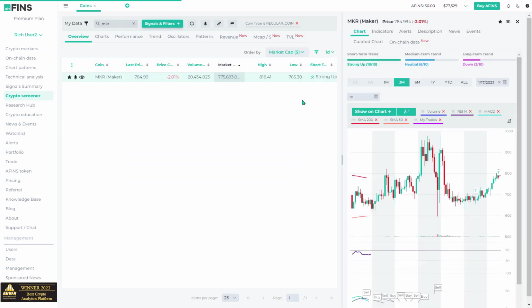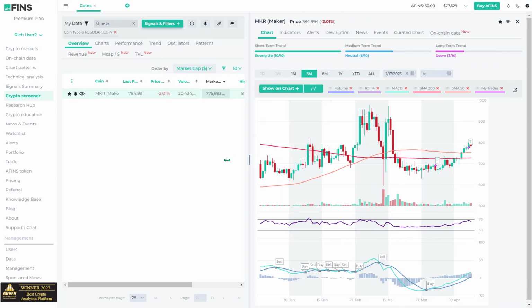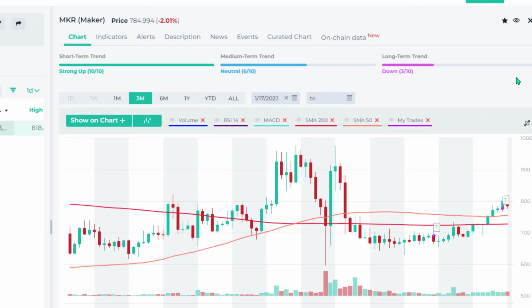Now, first of all, if you are using the platform, I would encourage you to connect the platform to your exchange account through APIs. If you do, you will get several benefits. One of them is the fact that you will see your trades here directly in the charts.